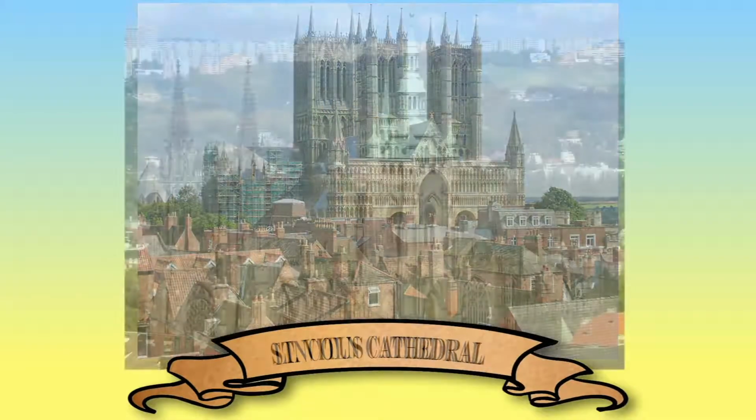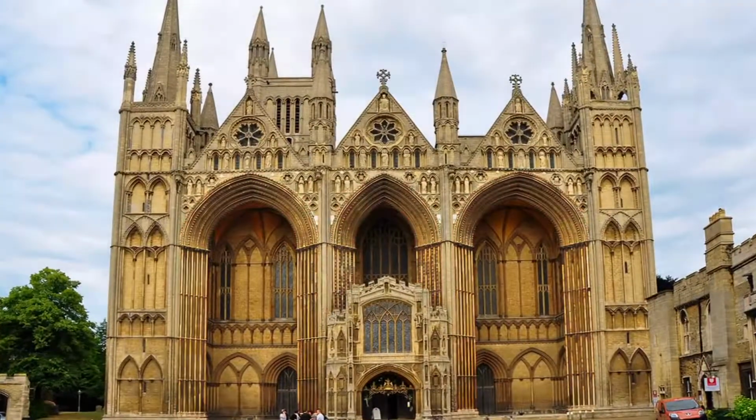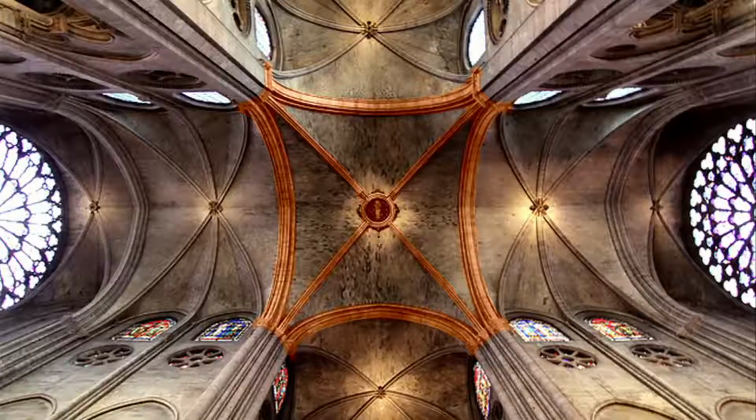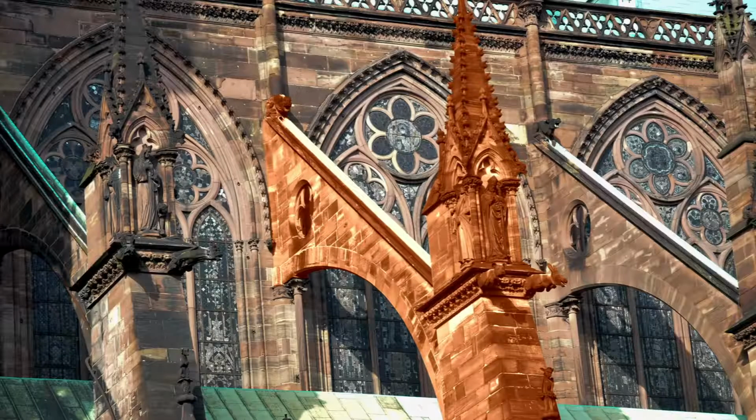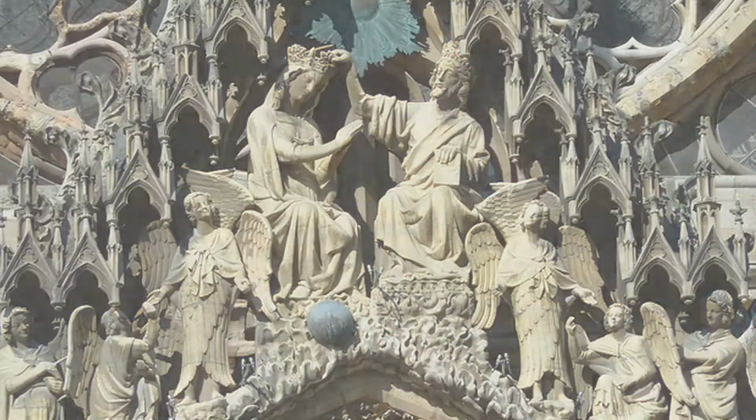And remember, next time you look at a church, a Gothic cathedral can be identified by the pointed arches, slender columns, ribbed vaulted ceilings, flying buttresses, rose windows, gargoyles, and ornamentation. Now you know something about architecture. Wasn't that easy?